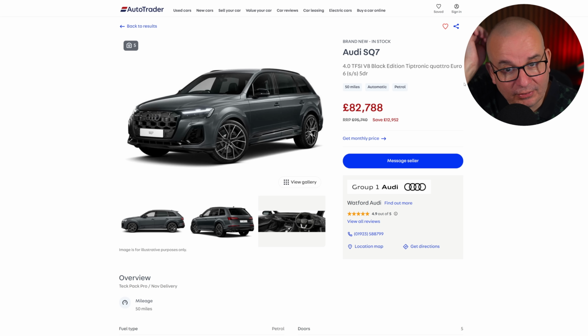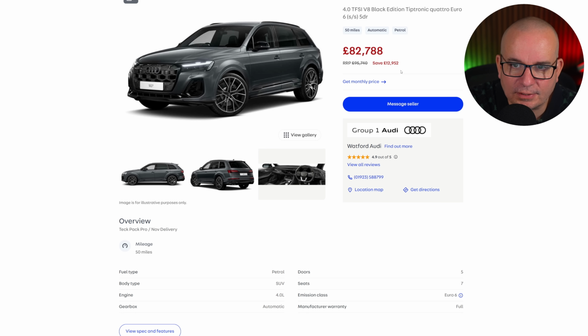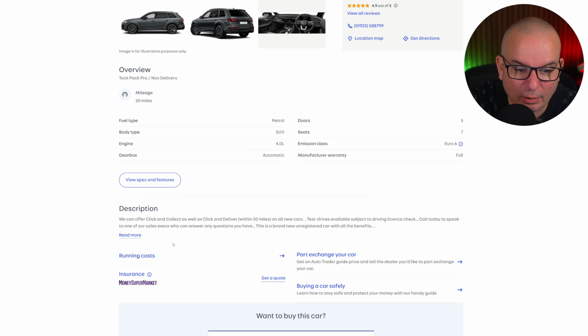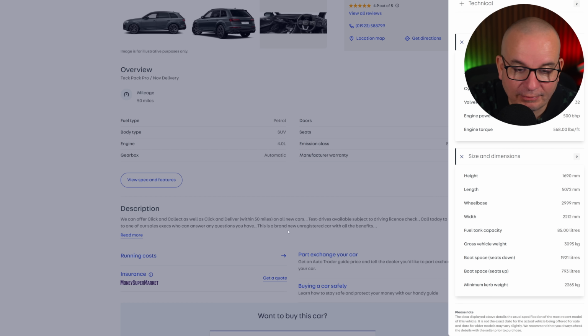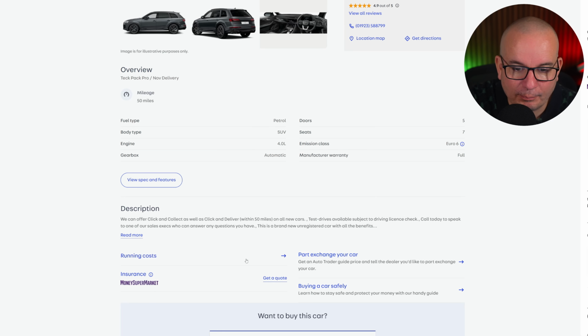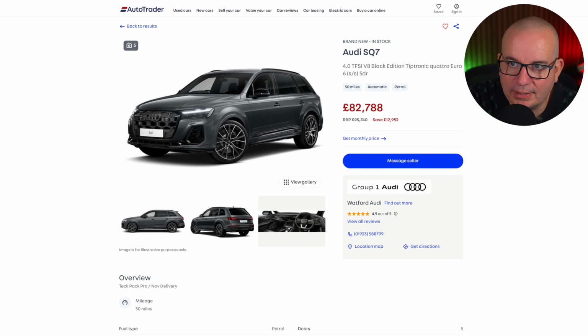Audi SQ7 4-litre TFSI petrol V8 Black Edition Tiptronic Quattro, Euro 6, should be 95, nearly 96 grand actually, and instead it's nearly 83 grand, saving of 13,000 on that one. Let's look at the performance on that. 4.1 seconds to 62 and 793 litres of boot space. Insurance group 50, 23 MPG.